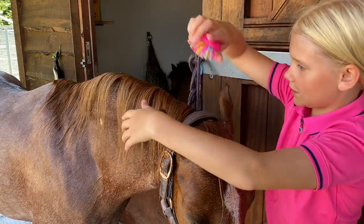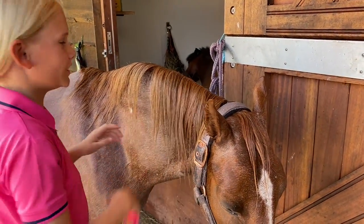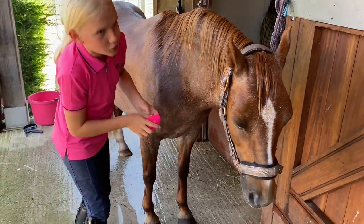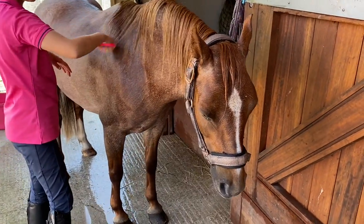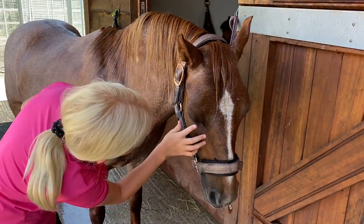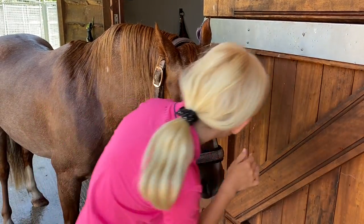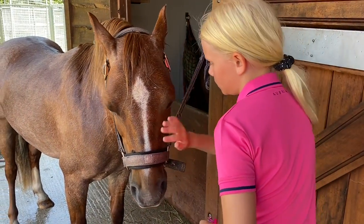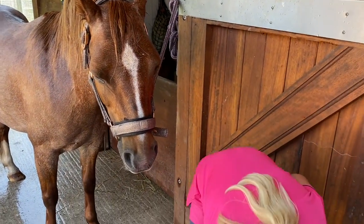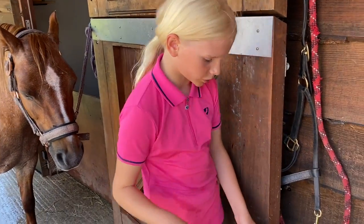Good girl, Hattie. Hattie's being such a good girl. Apart from the chewing of the wood. Good girl. I think she might be having a little snooze now. She's very tired. Just gonna get this out. Get it out, Hattie. There we go. Good girl. So that's done with the silky mane and tail. I definitely recommend this. It's such a good product.